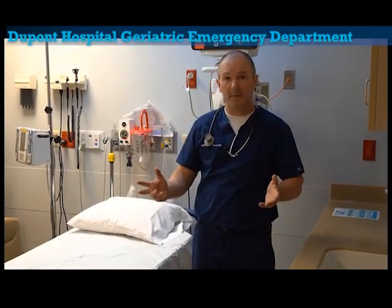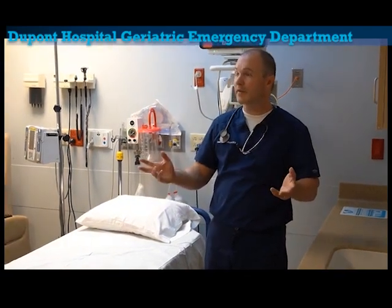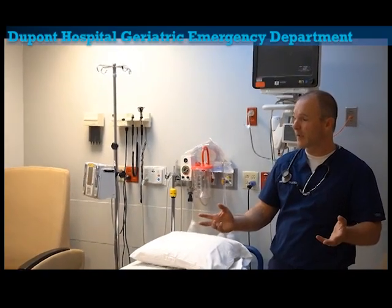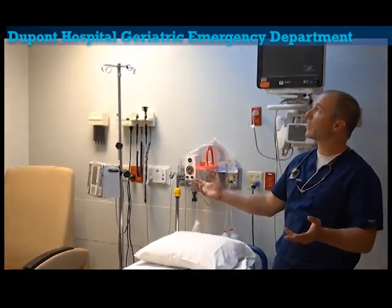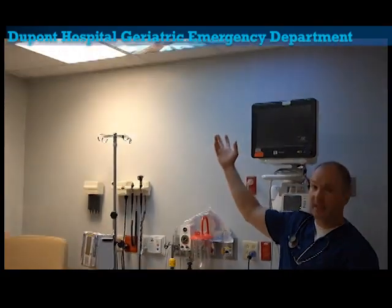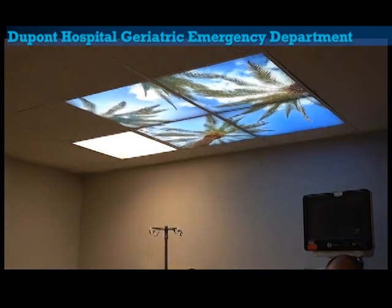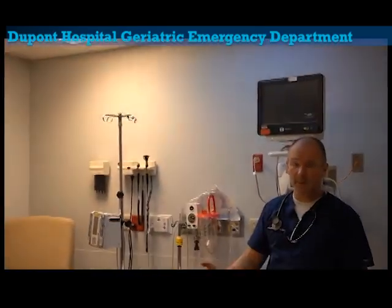This is an example of one of our geriatric ER rooms here at DuPont Hospital. You'll first notice it's different than other hospital rooms and other hospitals in the country. The lighting is different. It's actually brighter. You'll also have a specialized light even on the ceiling that kind of gives you the appearance that you might be somewhere else than sitting in an ER room while everyone's trying to take care of you. It has a calming effect on people.